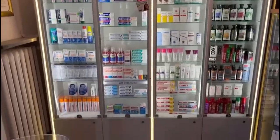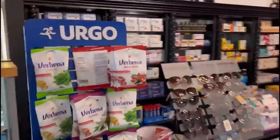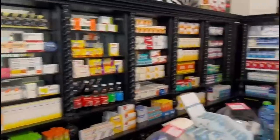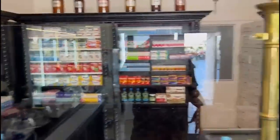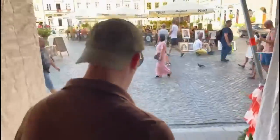They're definitely not lacking any kind of supplies here in Poland. This is a little tiny pharmacy right off the old town square, but the shelves are stocked. So if they need something across the line in Ukraine, I guess they can just come to Poland, right? Well, we are shipping everything we can practically now, so sorry.